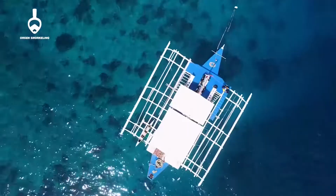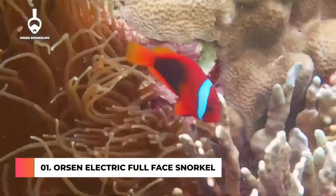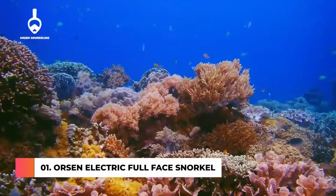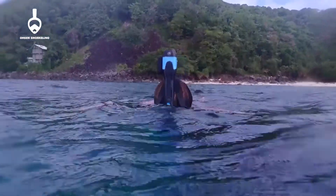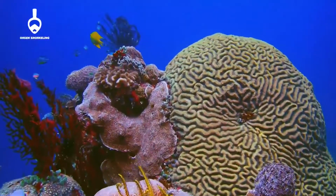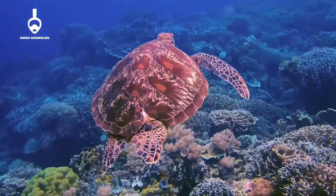Immerse yourself in the beauty of the deep blue ocean. Navigate the underwater world and witness the gorgeous landscapes that Mother Nature keeps beneath the surface. Do it all with an Orson Airfresh snorkel mask. Snorkeling is the best way to get close to the sea and witness the beauty of its unique inhabitants.